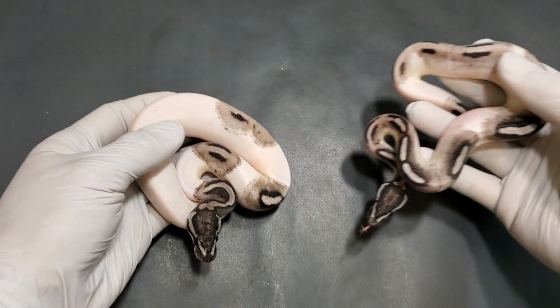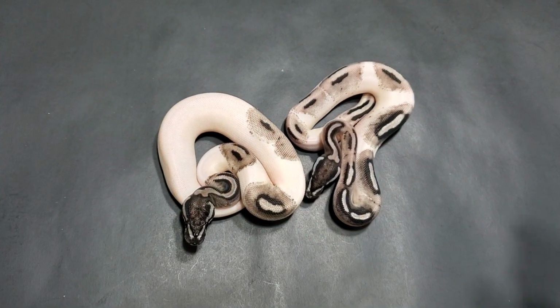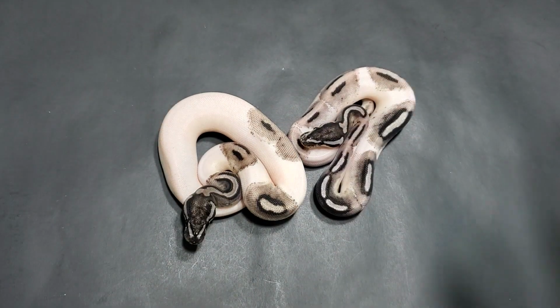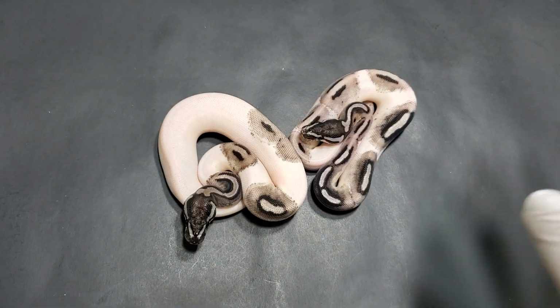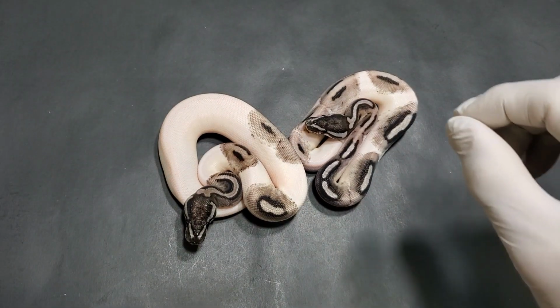I want to give you an update on these guys. I just absolutely love Axanthic Pieds. They just totally blow me away. The fact that there's no color and they still look absolutely amazing. That's the funny part of this.